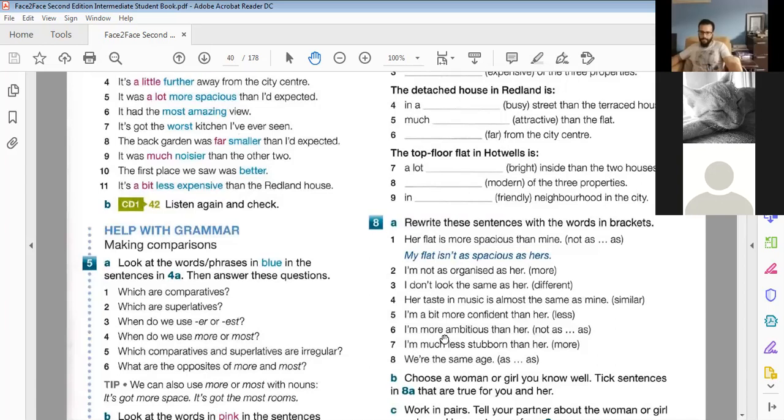She is less confident than me. Correct. Yes. She's less confident than me. Yeah. What about number 6, Ibrahim? How would you do number 6? I'm more ambitious than her. She's not as ambitious as me.